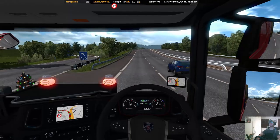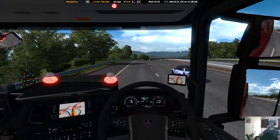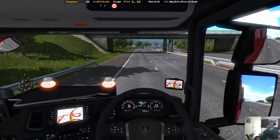Oh god, that was off. Jeez, that was off. Here's me getting distracted. But yeah, let's face it, the left-hand drive models of trucks are so much more popular than the right-hand drive.